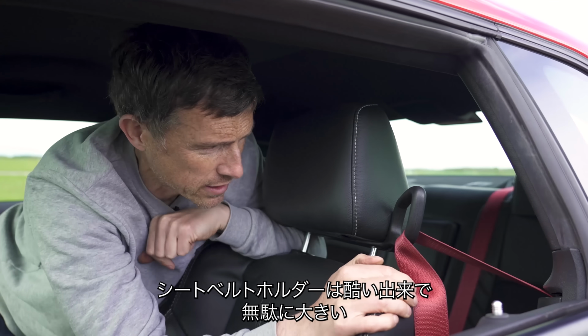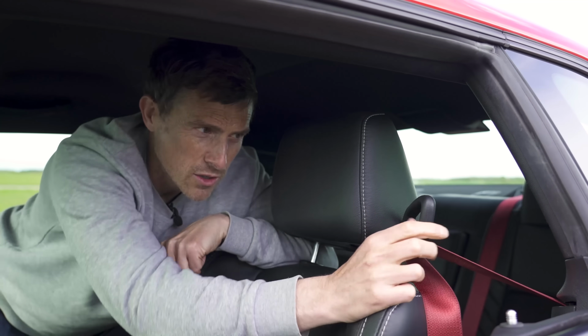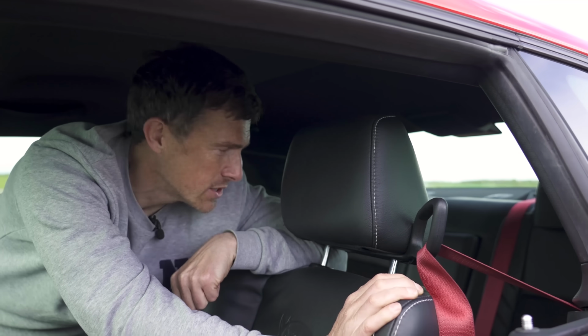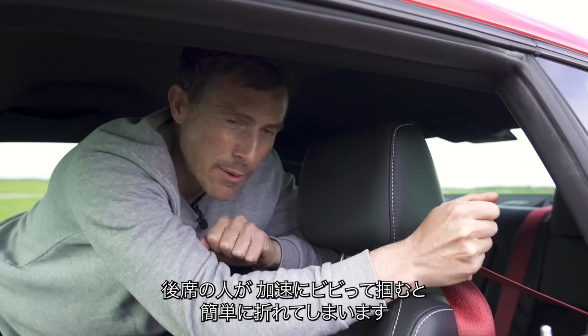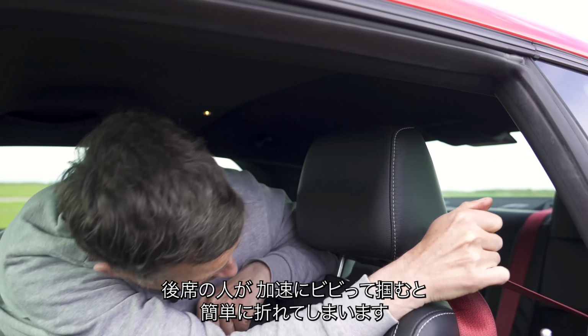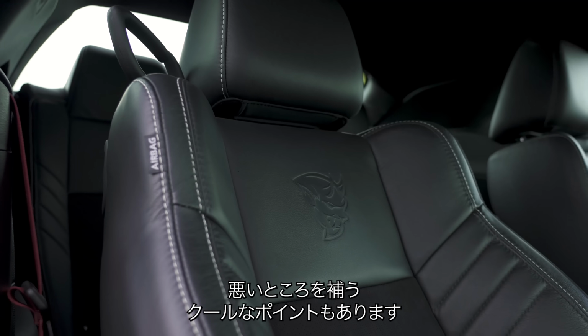This seatbelt holder is absolutely hideous and unnecessarily large. Also, it looks a little bit like a handle. So if you have some rear passengers and they get a bit frightened, there's a good chance they might suddenly try and grab onto this when you accelerate and they'll easily rip it off. It's not all negative though. Here's 5 good things about this car.